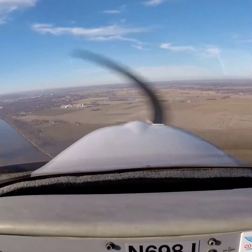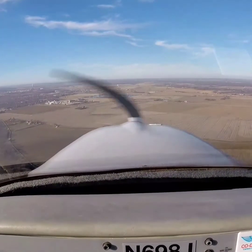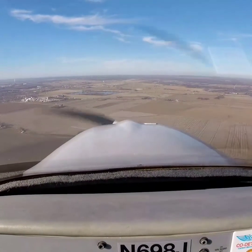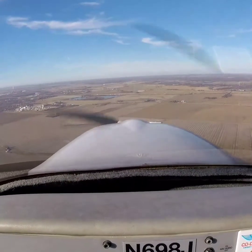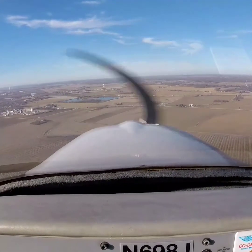Lawrence traffic, Skyhawk 99 Hotel Victor's left downwind for runway 33, touch and go, Lawrence traffic. Lawrence traffic, Jabiru 698 is on a 3 mile final for 33, traffic not inside Lawrence. You said you don't have me in sight? No, I don't have you in sight. I'm on a 3 mile final now.